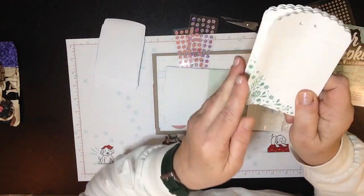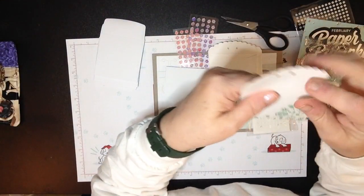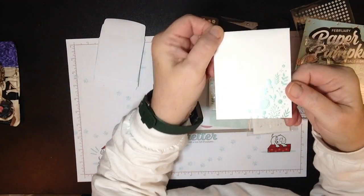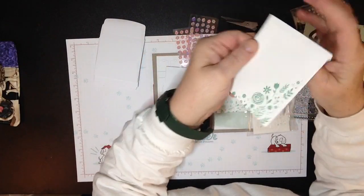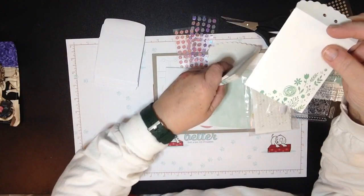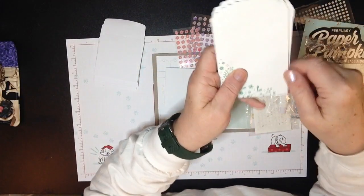And these are like embossed. So let's take a look. So it folds like this. And it's embossed. Isn't that pretty? And it goes all the way around to the other side. So we have a whole bunch of those. These look like little treat holders.